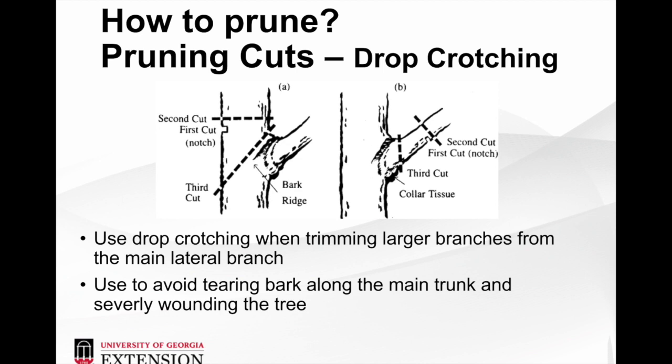Tearing the bark like that matters because the bark is where the life of the tree or shrub is. That's where the xylem and phloem are that carry water up and food down into the roots. It's the blood vessels of the tree. So damaging the trunk damages that process in the plant.